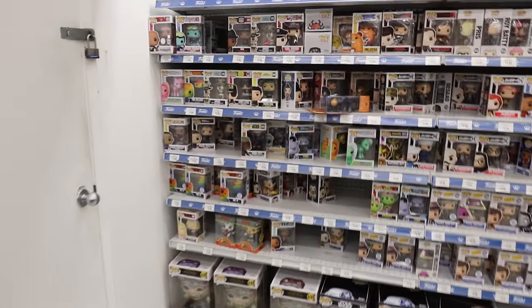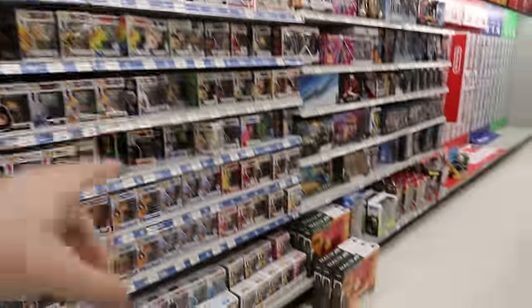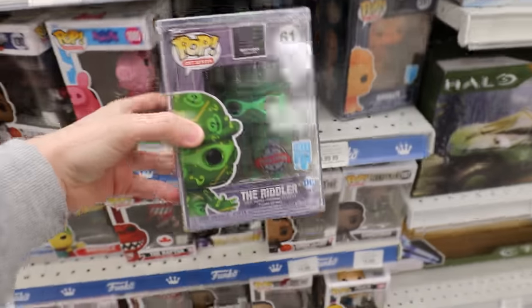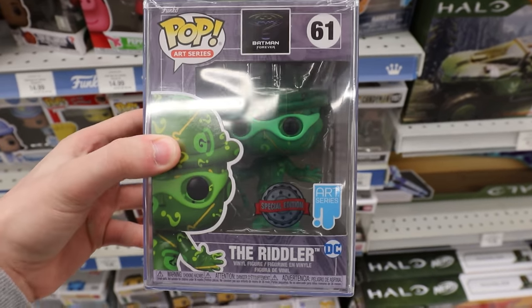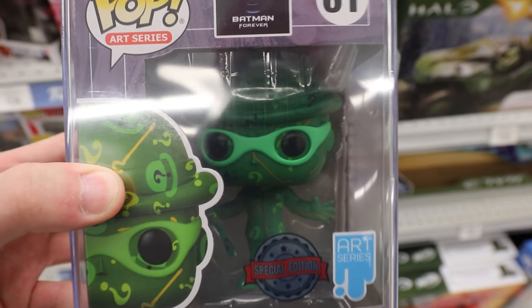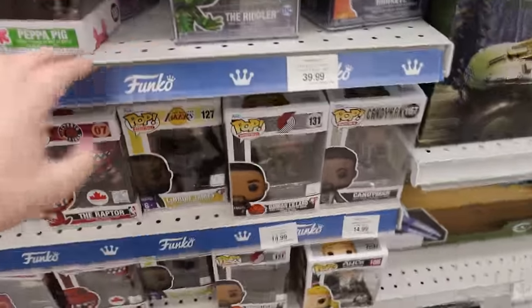Okay, so we have made it to the pop section. I'm noticing that they do have some new stuff. One thing I am noticing right away is it looks like they got in some of the Art Series DC characters. The first one I noticed here is the Riddler, and I'm thinking about getting this one just because I really do like the way they do it, where they don't just paint the entire thing Art Series. They give him the kind of mask that he wears. It's pretty nice.